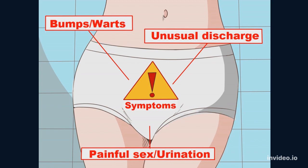Describe your symptoms. Consider if you have had any new sexual partners. If so, it is a good idea to get tested for STIs just to be on the safe side. But you might also have a specific reason for consulting your doctor. If some concerning symptoms are the reason for your visit, make sure to clearly describe them. However, also be aware that you may have no symptoms at all, so it is a good idea to get tested anyways. Common symptoms include bumps or warts near your vagina or mouth, unusual vaginal discharge, painful sex or urination.